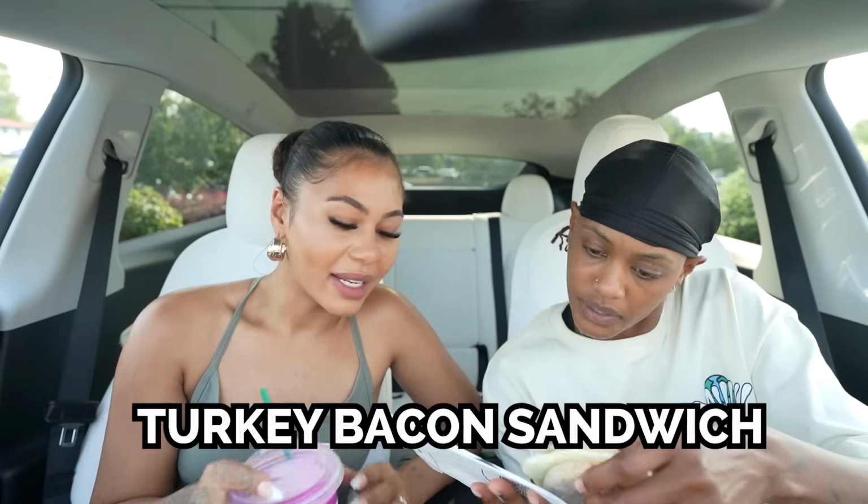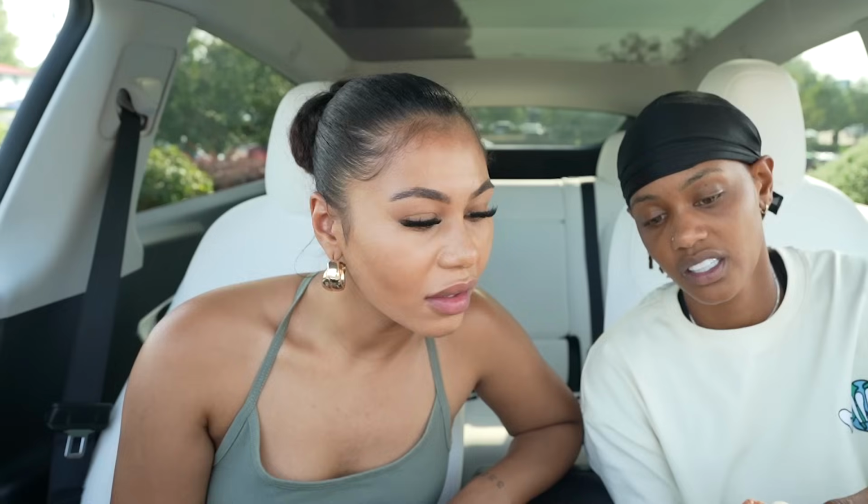Yes, that's what I'm saying. All the purees at the bottom. A turkey bacon sandwich. One gut, which looks pretty good. Oh, it's got like turkey bacon. Oh, it's turkey bacon, not turkey and bacon.